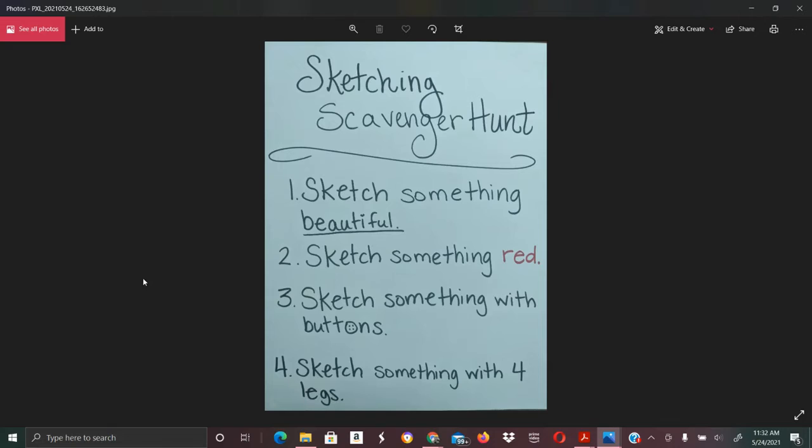Okay, number three, sketch something with buttons. So buttons can be a button on a shirt. They can be buttons on a phone. Oh, I can't give you too many clues. Okay, I gotta stop there. All right, be creative with this. And then number four, sketch something with four legs. Okay, does it have to be an animal? No, it does not have to be an animal.